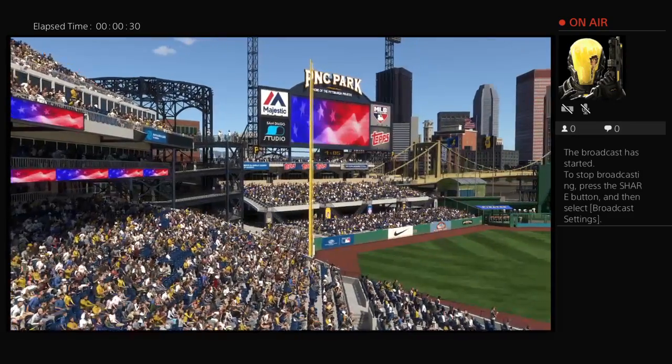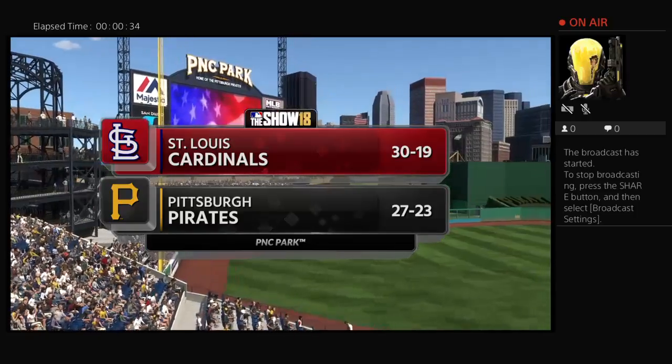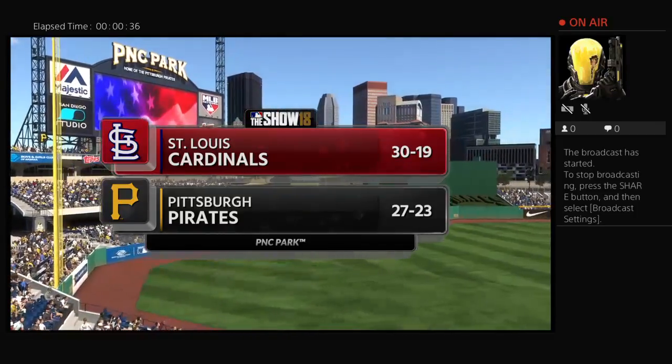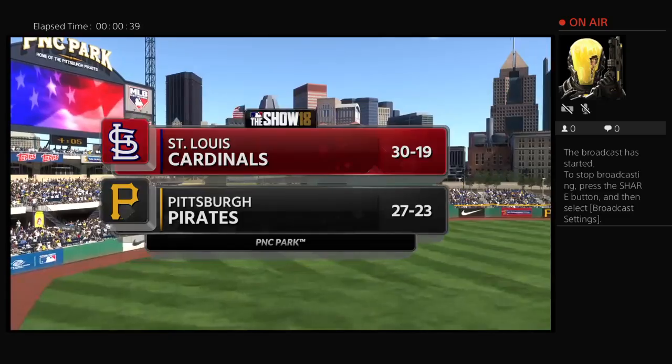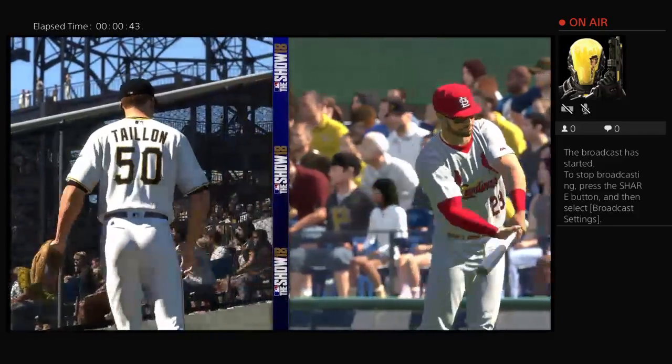From one of the best ballparks you'll find in the sport, PNC Park in Pittsburgh. Today, it's the second of this three-game series between the St. Louis Cardinals and the Pittsburgh Pirates. Pirates baseball starts right now.